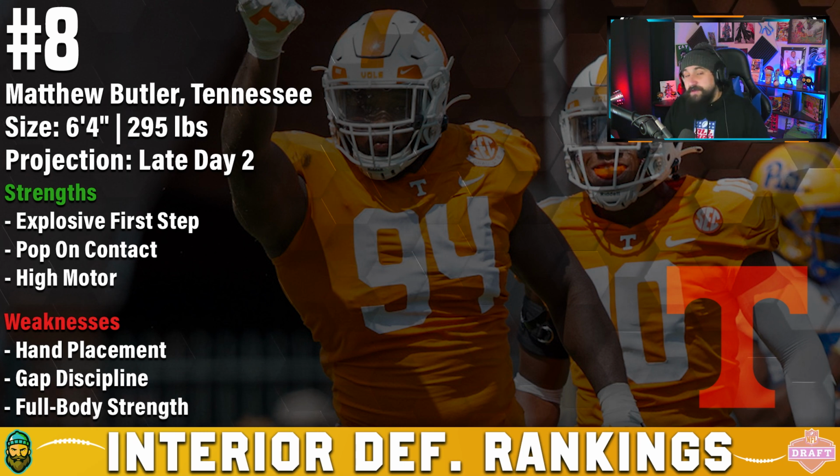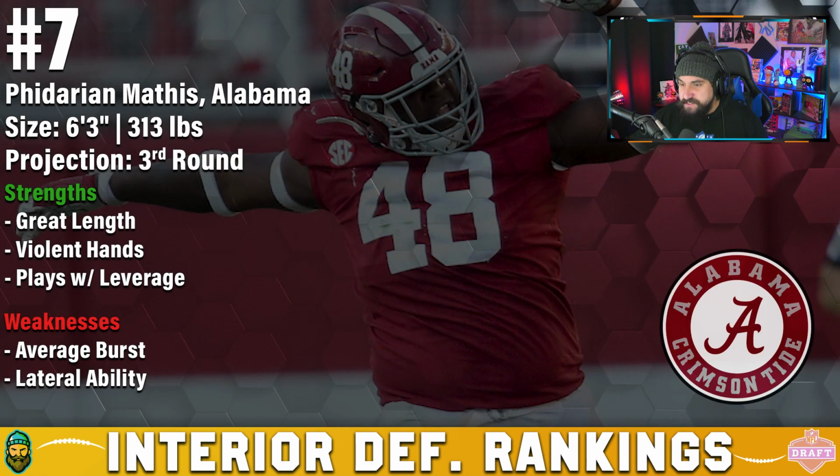Shrine Bowl, he wreaked havoc. I think he's going to be, low-key, a very nice late Day 2, maybe even early Day 3 sleeper. I've been a big fan of his game. And then Fedarian Mathis coming here at number 7.